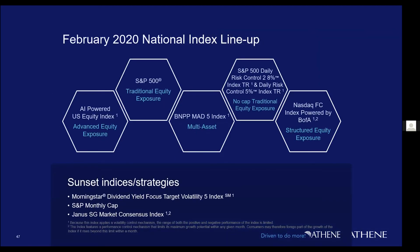So here's our index lineup. We have, as you can see, the S&P 500, that true bellwether index that I was talking about. And then everything from here on out is going to be all volatility controlled. So we have the S&P 500 volatility control with an 8 or 5% risk control. And what this does is this allows us to track the S&P, but also offer a par rate on top of that for a better value to your client.